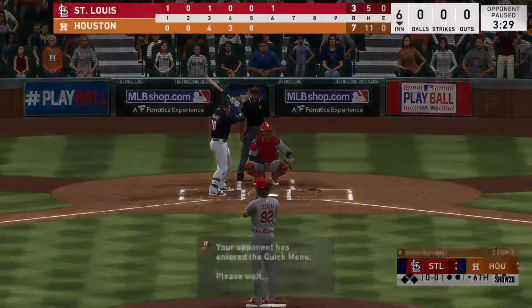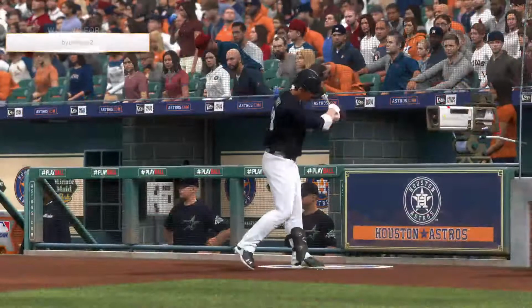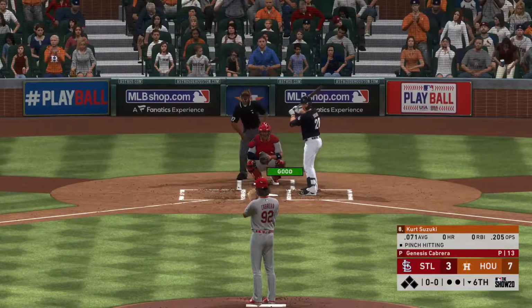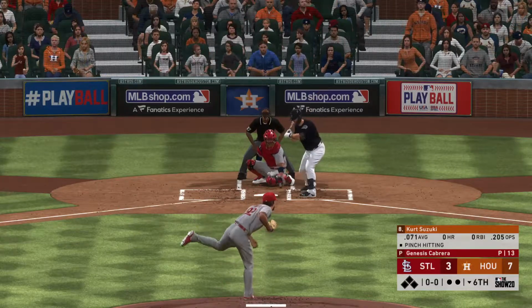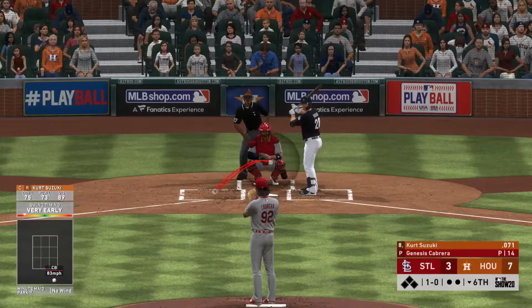Stepping in and ready for another shot, Omar Narvaez. He hit a two-bagger and later scored in his previous plate appearance. Kurt Suzuki is going to come off the bench as he'll be asked to lead off the bottom of inning number 6. And here's a first pitch curveball that bounces on him there. It's ball 1.